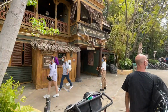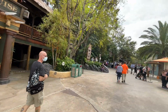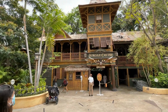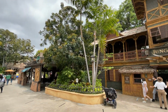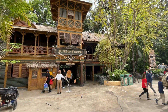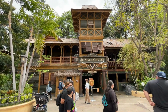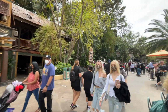But it does feel weird without the Jungle Cruise being a part of the land, because it is such a signature piece of Adventureland. I mean, Indy is probably the most popular attraction, but when you think of classic Adventureland, or the heart and soul of it, it is the Jungle Cruise. And what a beautiful facade.